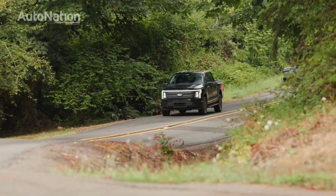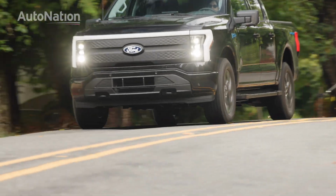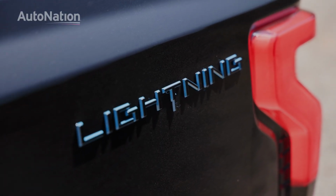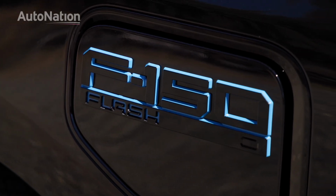Do you need a truck but want to go full electric? The Ford F-150 Lightning Flash makes it easier than ever. The best thing about Ford's full electric F-150 is that it is very much like a regular Ford F-150.